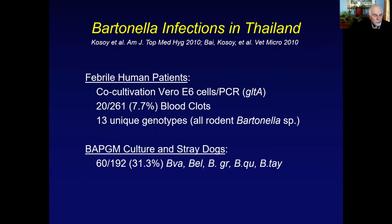So what Michael's group demonstrated is that febrile humans in Thailand, when they had frozen blood clots, he could amplify Bartonella from 7.7% of those after co-cultivation with Vero cells. So after using an enrichment step, he could do that. Prior to an enrichment step, all of these were PCR negative. And again, all of these were rodent Bartonella species.